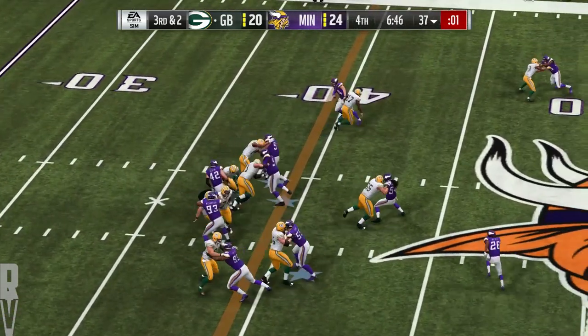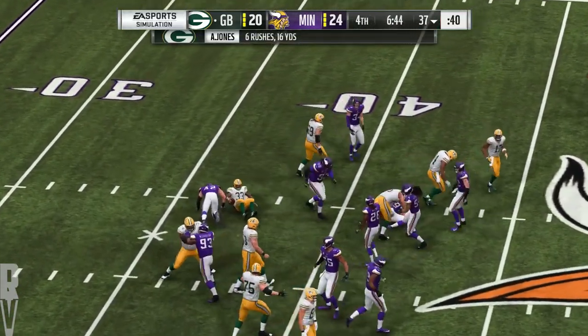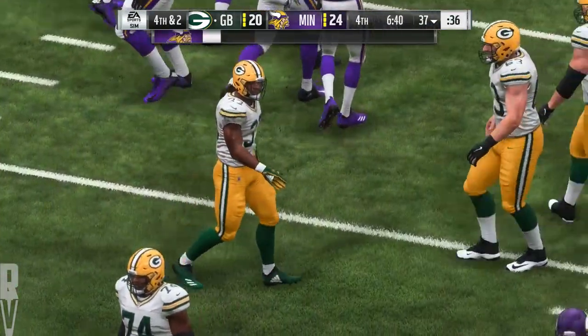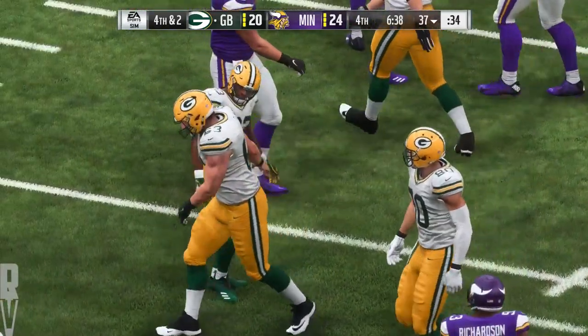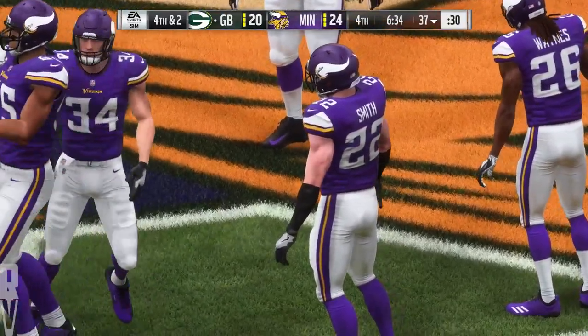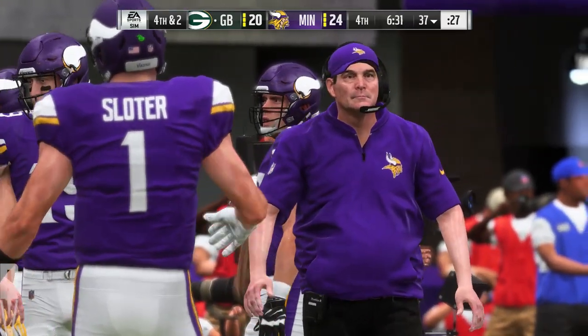They'll try and run for it with Jones. No gain on the play there, and it'll bring up fourth down. Perfectly designed blitz right there. They took that one from the grease board to the field because they were able to free up their linebacker to get into the backfield and spill the play.